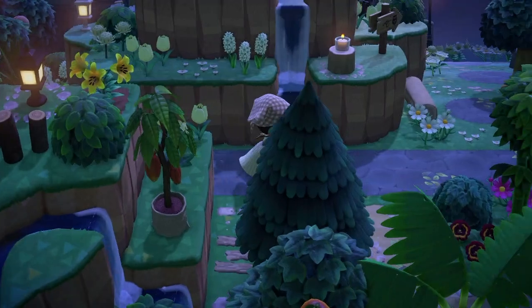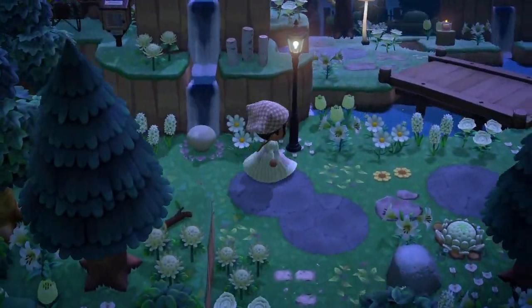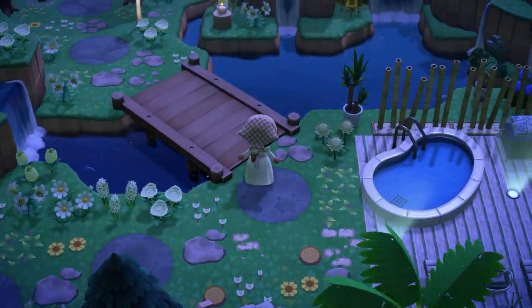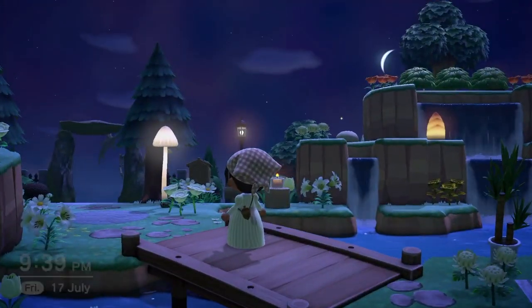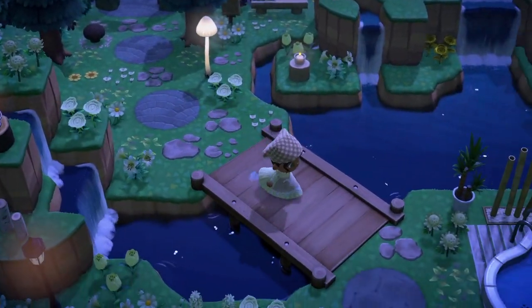Two mountains that are just very close to each other. And they both had waterfalls, but there wasn't any water between them. Like that used to all just be grass. And I was like, I could always just connect the water and make another bridge. And so that's exactly what I did.